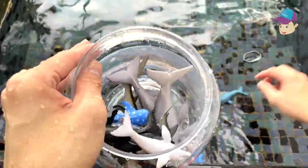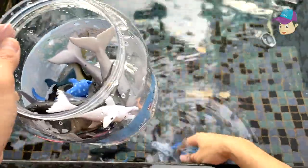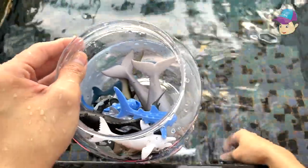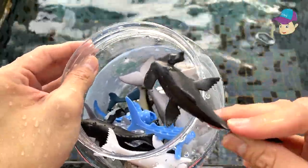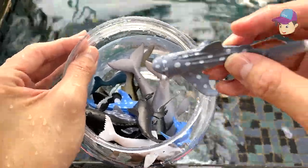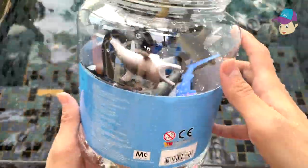12, whale, 13, whale shark, 14, hammerhead shark, 15, whale shark, 16, 17, 18, 19, 20, 21. So we have 21 sea animals right over here, okay?